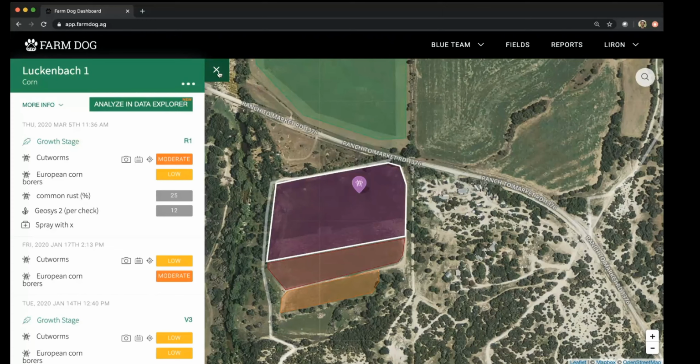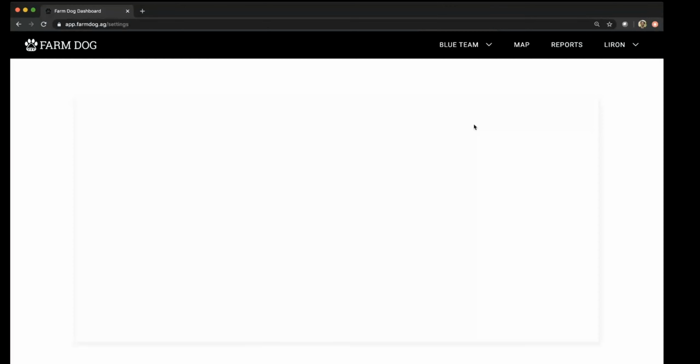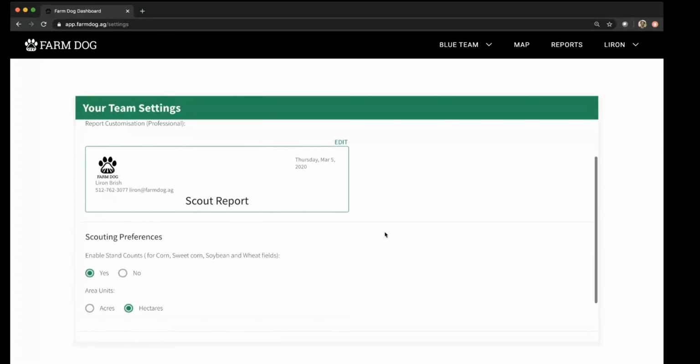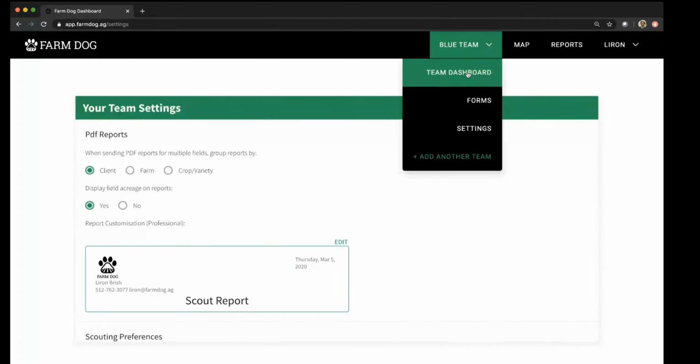In addition to this, our users have the ability to customize their forms and their settings. So I'd mentioned the ability to add your logo. I know there's folks here on this probably not only from the United States. You can switch between hectares and acres. You can enable stand counts. So you have a lot of control really over the way that you're going to manage and share what you're finding out in the field.